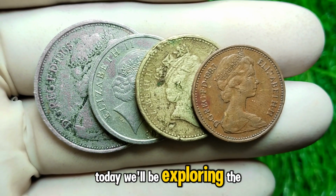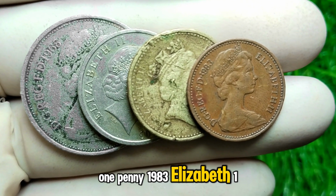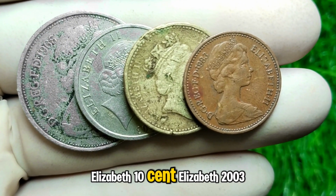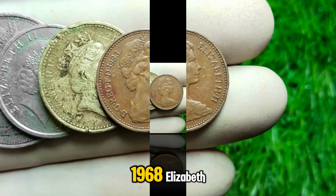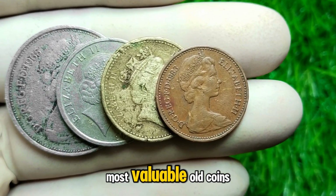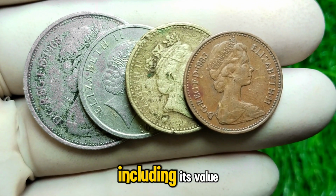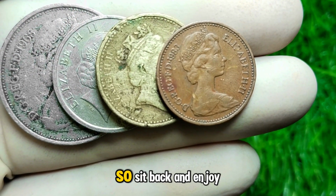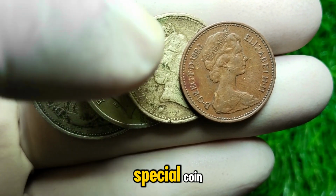Today, we'll be exploring the fascinating details of the 1 penny 1983 Elizabeth, the 1985 £1 Elizabeth, the 10-cent Elizabeth 2003 Australia, and the new 10 pence 1968 Elizabeth, most valuable old coins. This video will give you all the essential details including its value, design elements and minting information. So, sit back and enjoy as we dive into the rich story behind this special coin.